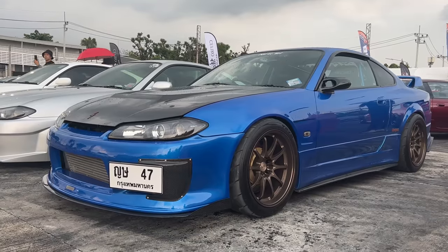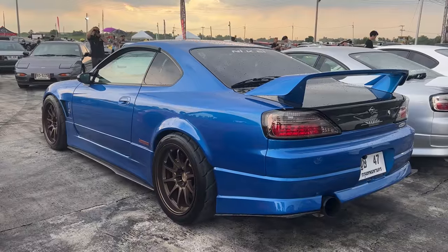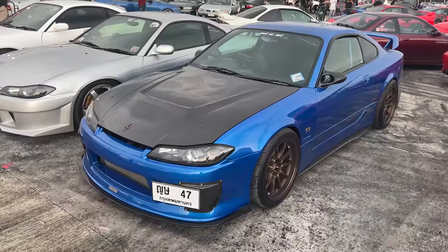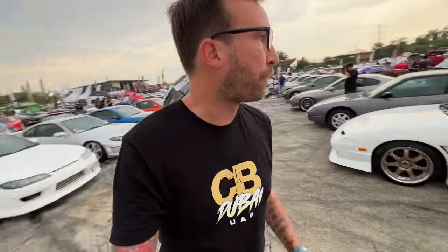Peak monsoon season. And this S15 behind me is peak want. I told you guys in one of my recent videos when I was in Khon Kaen, the S15 is like a top tier bucket list car for me. And this blue one, the fitment, the color, everything about it, absolute perfection. Oh my God, I need this in my life. I want to get around this entire parking lot before it's a complete monsoon, and then get back over there for the drifting to check out some of the drift cars, and hopefully the weather holds off for me.